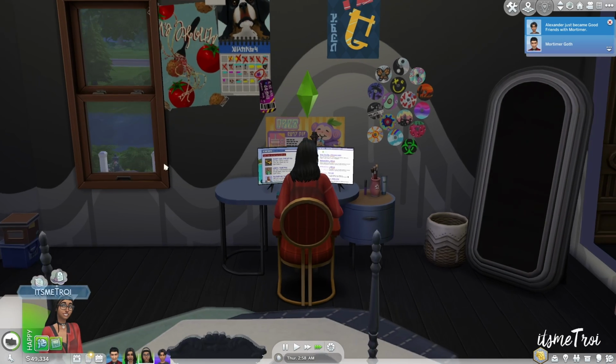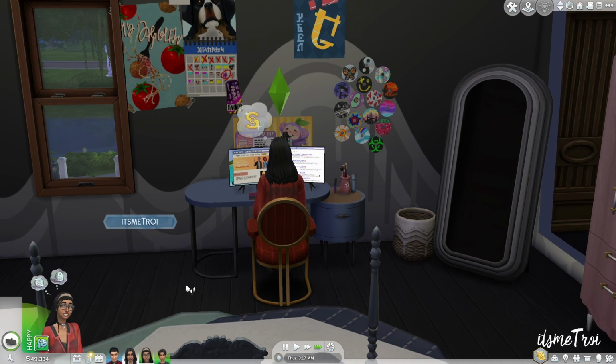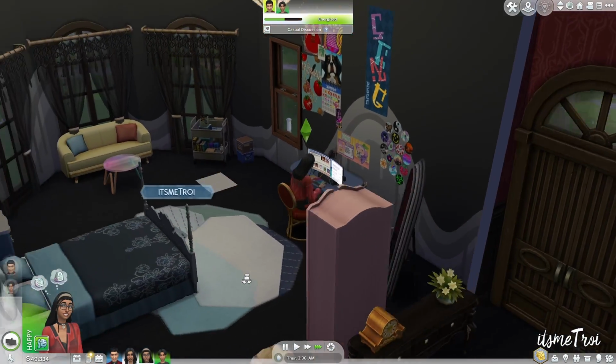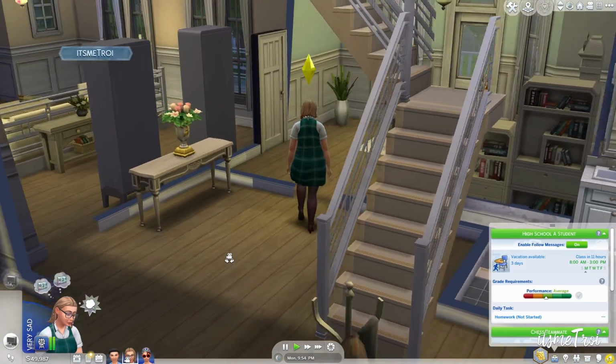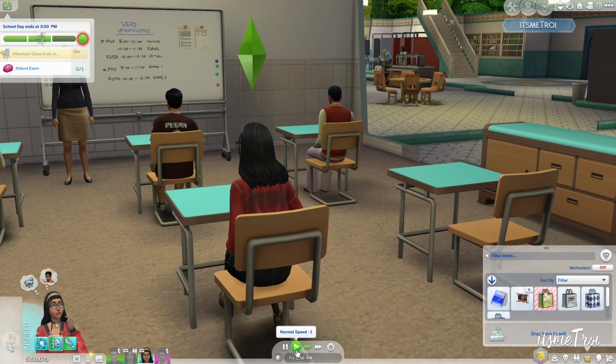If you do it at least once, I think from the computer it will be grayed out, saying your Sim is prepared. Once you take the exam, it will give you a progress report, which you get after each day. Then I switched over to the Prescott household where Molly did increase their grade automatically, which was kind of weird.